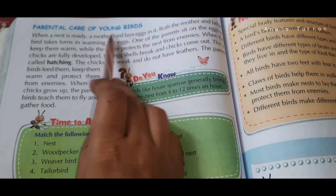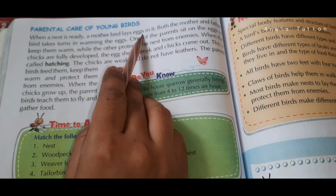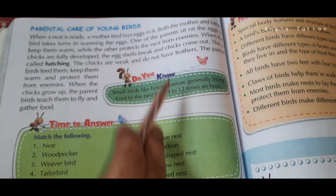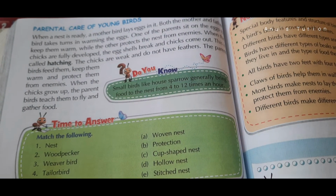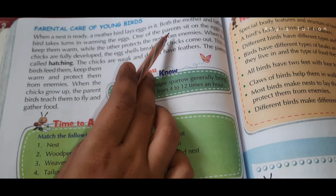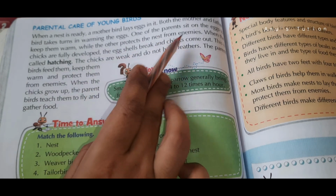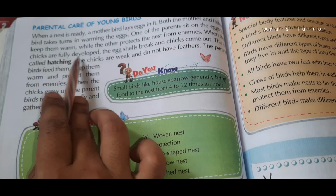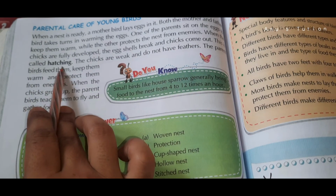Parental care of young birds. See here, when a nest is ready, a mother bird lays eggs in it. Both the mother and father bird take turns in warming the eggs. One of the parents sits on the eggs to keep them warm while the other protects the nest from enemies. When the chicks are fully developed, the egg shell breaks and the chicks come out. This is called hatching.